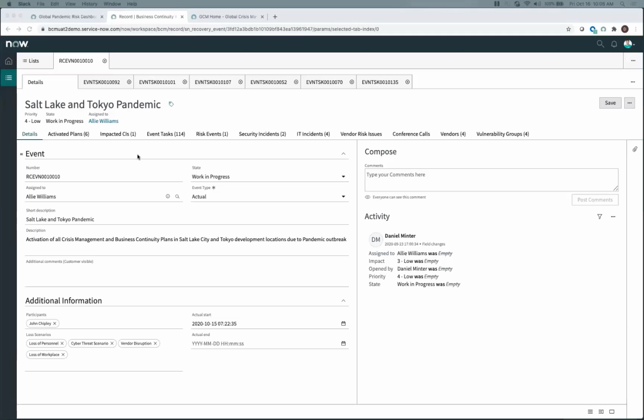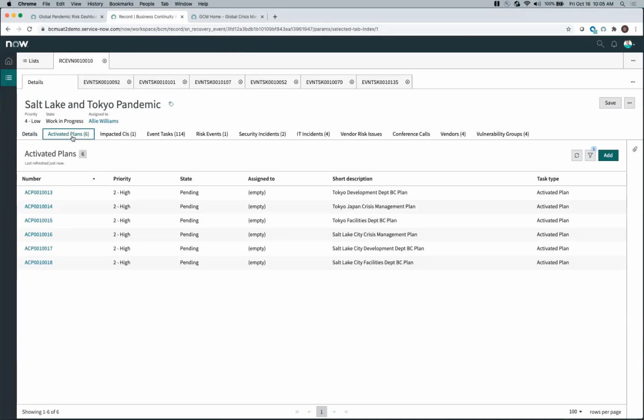Once the crisis event has been created, Scott needs to make a decision as to which plans need to be activated. As you can see, we've activated 6 plans within this recovery event. ServiceNow has created a point-in-time copy of each of the recovery plans, and also made point-in-time copies of all the event tasks or the recovery tasks that are instantiated within each activated plan.